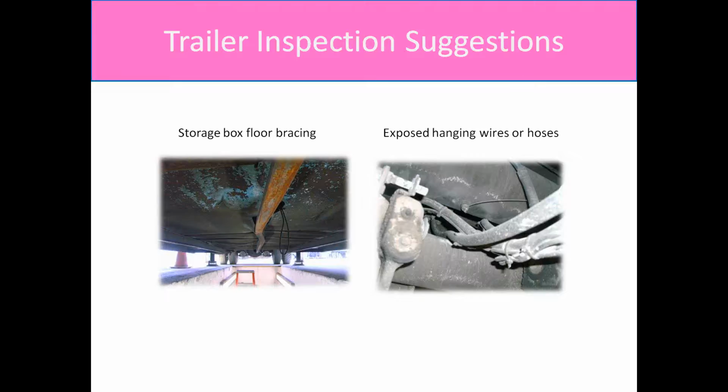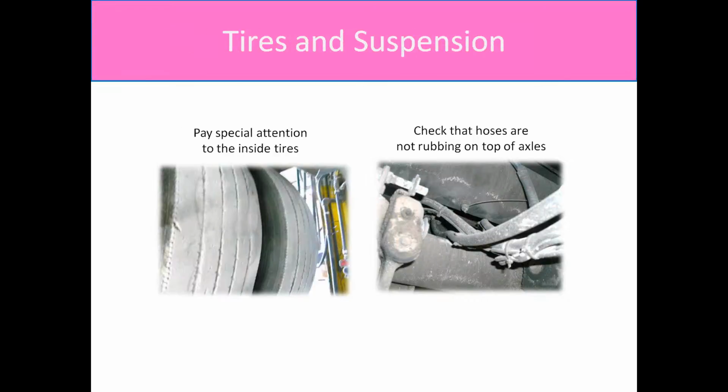Other trailer inspection. Look at the belly box bracing. Here the outside of the belly box looks fine, but you can see it's been dragged over something. Also, you don't want to have exposed hanging wires or hoses. They're going to get snagged, or they're going to break or catch on something.